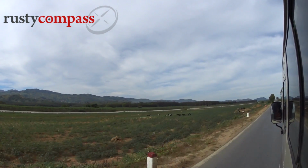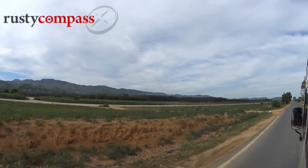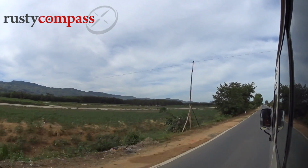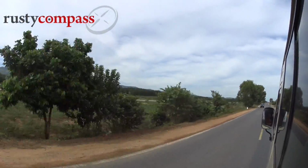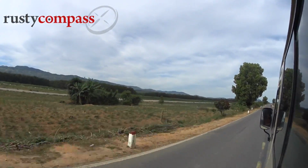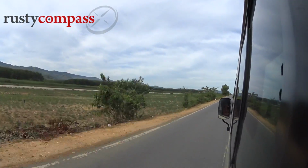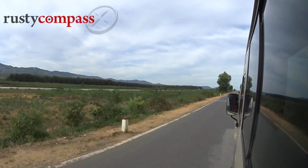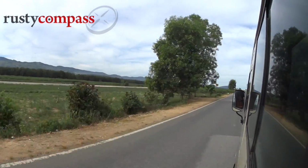In this shot, we're passing the former US Air Base at Tak To, also known as Tan Canh, just north of Kontum. And this was a very important base during the Vietnam War, bordering as it did on Laos and the Ho Chi Minh Trail. And it was the scene of some very, very serious conflict throughout the war years. Many thousands of lives were lost in fighting around this base. And it's quite bizarre just driving past it now as an abandoned airstrip that still is in pretty good shape.